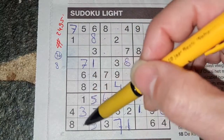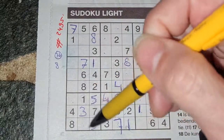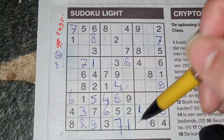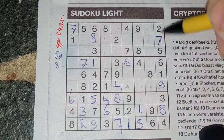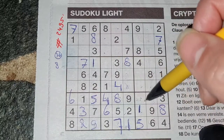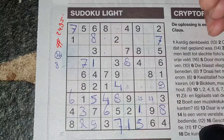Then 2 numbers left in this big square for the numbers 2 and 6. We see here 6, no 6 there. 6 should be here and a 2 goes there. 1 number left in the last row for the number 5. 5 is missing. Alright. 2 numbers left in this big square. 1, 2 is missing and the 7 is missing. Cannot fill this yet. Let me mark those 2 boxes. Alright.